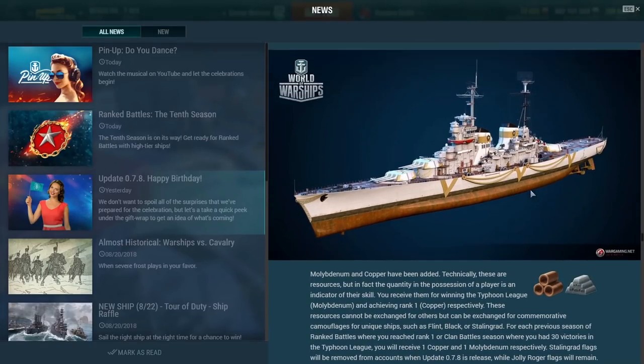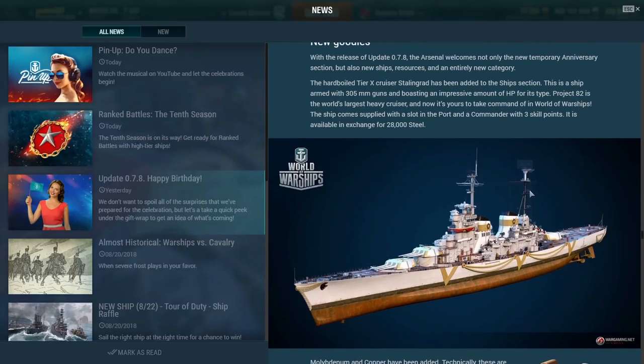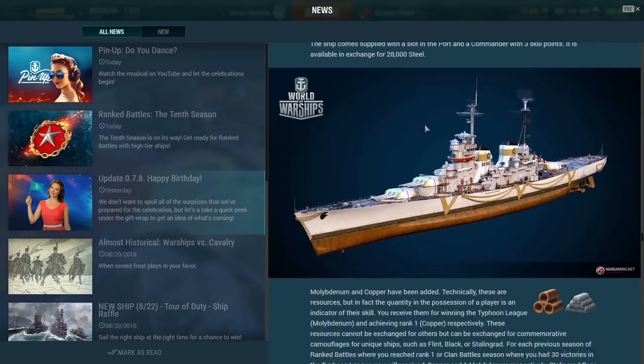Now, remember, if you do want to get the Stalingrad and you've done all this stuff, Stalingrad currently is at 28,000 steel. Nobody has 28,000 steel. The way you're going to be able to purchase Stalingrad is you're probably going to have maybe 21, maybe 22,000, depending on how well you did with ranked and clan battles. But pretty much if you did clan battles only, I believe you'll have like 21,000, maybe 22,000 steel. I forget. But you don't have enough. But you have that 25% coupon. You've got to use the 25% coupon to get Stalingrad. It drops down to 21,000. Boom. There you go. There's your Stalingrad.